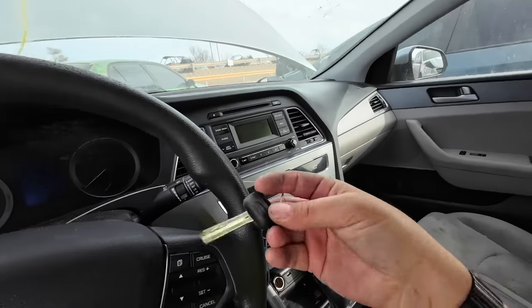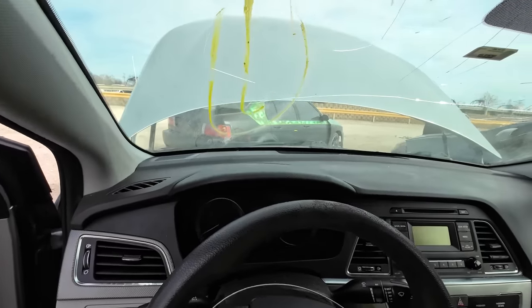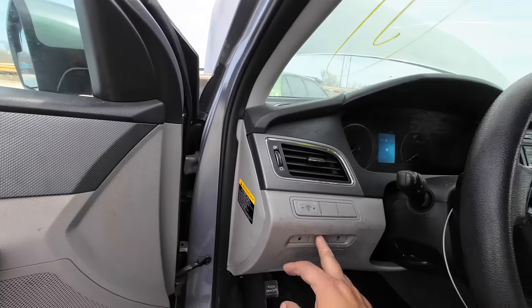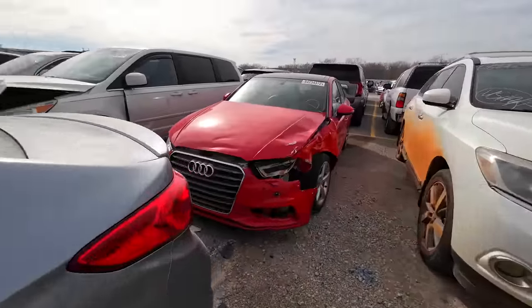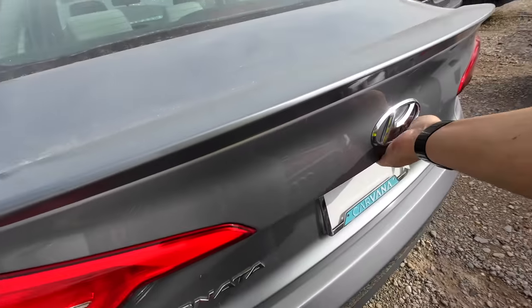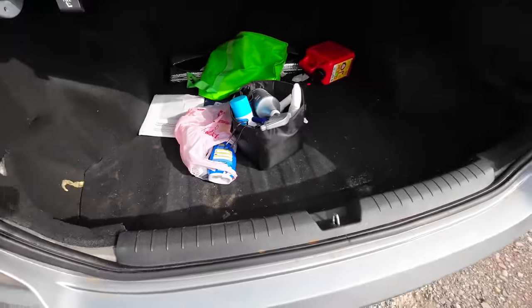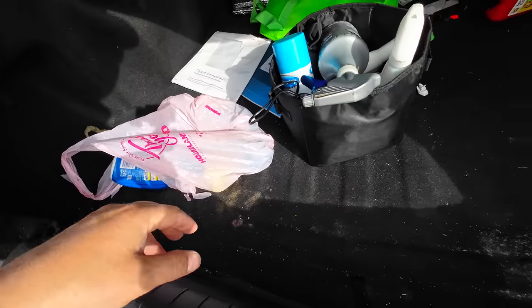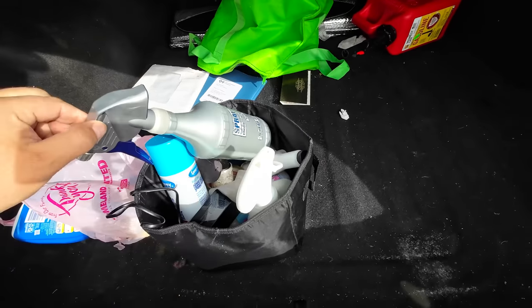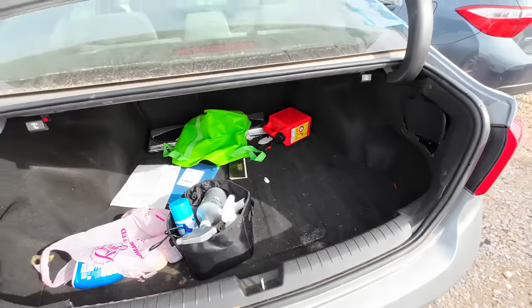Can we pop the trunk? No, there's no key fob or anything. Maybe I have to have the key on to pop the trunk. I'm just curious. I've got a feeling there might be some. Yeah, I figured there would be. I mean, there's not much. There's some dirty toilet supplies, like house cleaning supplies, a gas can, some of that kind of stuff, man.